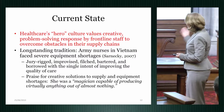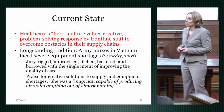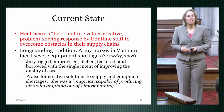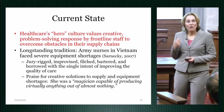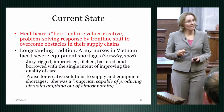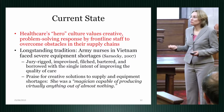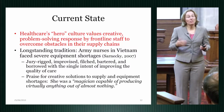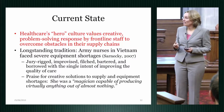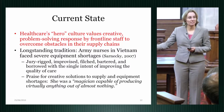And I was interested to find this article that talked about US Army nurses in Vietnam. They called it field resilience, and it was celebrated: the creativity and ingenuity that the nurses in Vietnam had to use to figure out how to do surgery when they really didn't have the proper equipment. So what I want to say is there's a good side to the workarounds, right? Because at the end of the day, the patient gets the care that's needed.